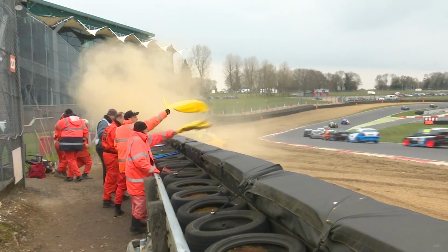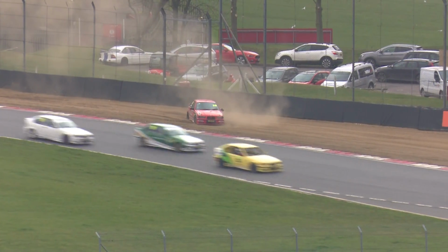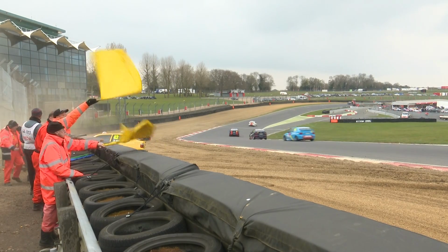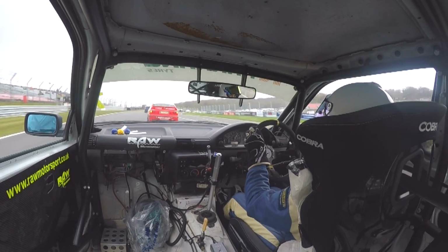Oh, and off into the tyre wall go Mark Skeets and Gordon McMillan. Didn't quite catch what happened there. The two of them made contact though, and both speared off to the left into the tyre wall. Skeets' car is embedded in the tyre wall. Gordon McMillan's car perhaps just beached in the gravel trap. But either way, both drivers out of the race immediately.